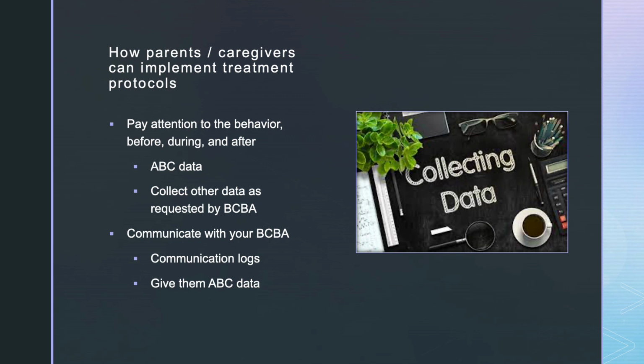Also, give your BCBA any data that they request after you take it. I have some clients that prefer to take ABC data on digital forms through the computer. I sent them a nice Excel-based sheet that they preferred to use, and a couple sessions later, they said, hey, I got some data for you. Here's what happened. They kind of describe it to me. I ask them to email that log to me so I can have it in my records. And 6 months later, I'm still waiting on that information to get emailed to me.